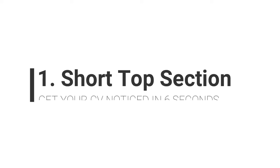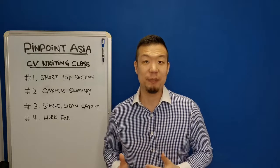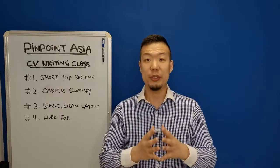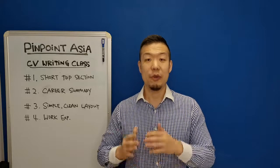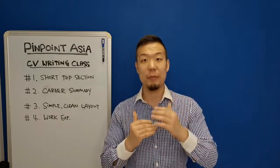Number 1, keep the top section short. Top section is the first area that people will look at when they open your CV. It is the prime real estate of your resume, and it is information that you write before the work experience section.